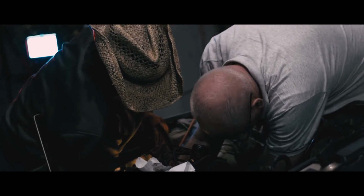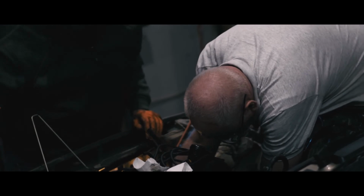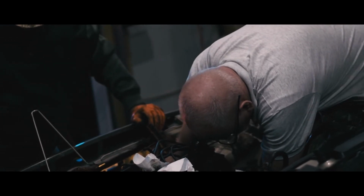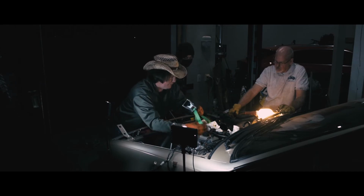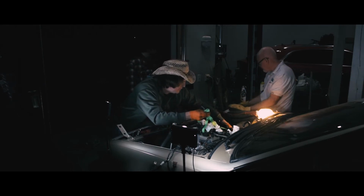But we got up under there, we got that out, and then we were able to hoist the engine out. By the way, a lot of people talk about taking the master cylinder out, brake booster. Don't have to do it at all. I would highly recommend taking the headers off the car.